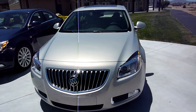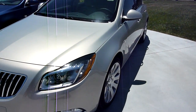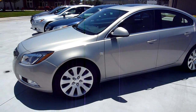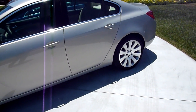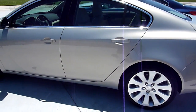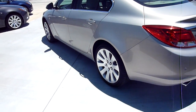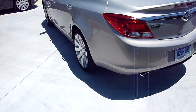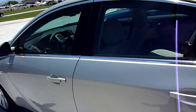Alright folks, what we've got here is a 2011 Buick Regal. This particular example is the CXL Turbo. It's got a base sticker price of $29,495. It's got the 2-liter turbo in there, 6-speed auto, 220 horsepower, 258 foot-pounds of torque. Fuel economy on this model is 18 in the city, 29 on the highway.